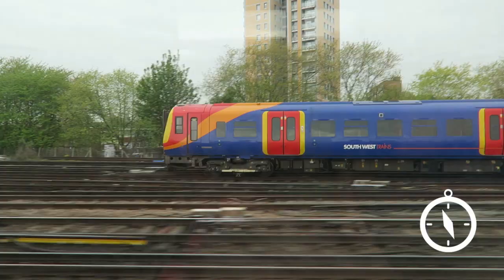And once again, with our London Pass, admission is included, so we can skip the ticket office and go right in. So come along with us.